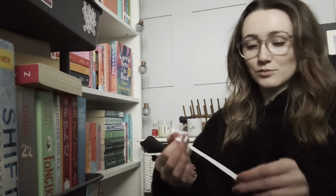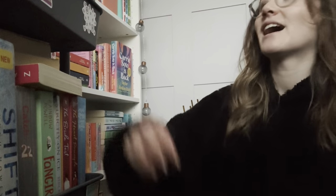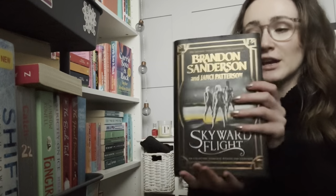The next one, a sci-fi. Okay, I'm going to do the Skyward Flight novellas, because I've got the last book in the Skyward series on here, Defiant, but I haven't read the novellas yet. This is chunky, but I think it's 3 novellas in here. So I'm going to choose this.